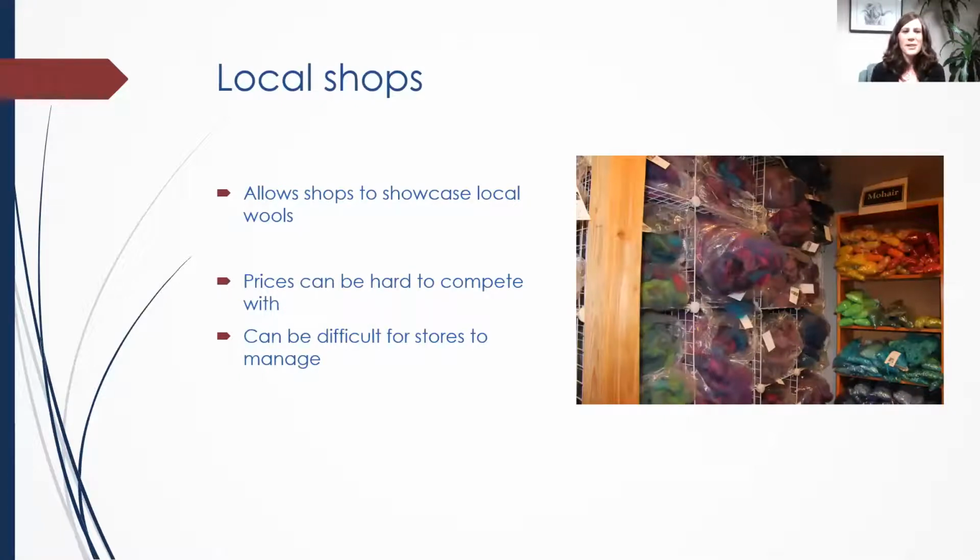And then local shops. It's really nice sometimes for local shops in that they can showcase local wool. It's all about local and getting that connection again. But prices can be hard to compete with commercial prices. Commercial yarn probably is going to be a lot cheaper than what you would be able to sell the yarn for, so that can be a challenge. And sometimes local stores have said that it's difficult for them to manage the two types and keep them separated, so they may or may not be interested in doing that.